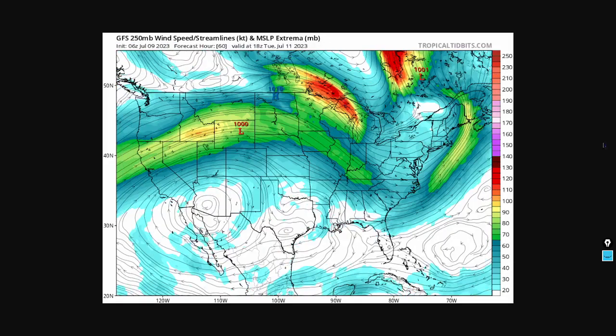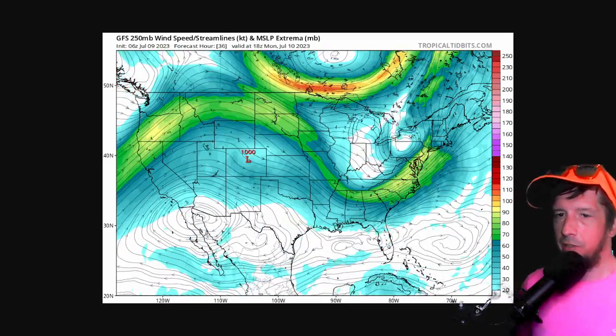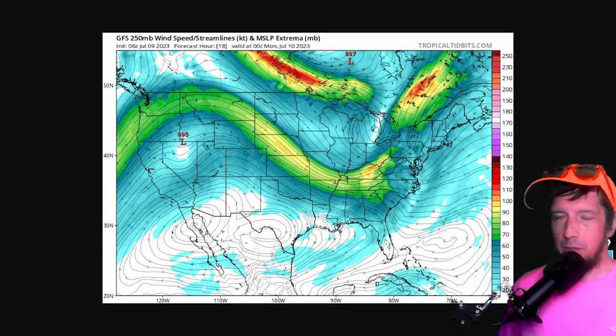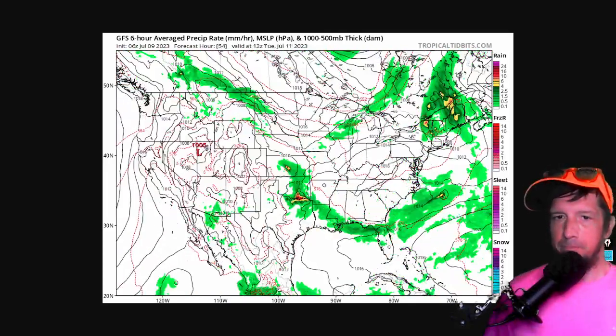So next is our jet stream forecast. The jet stream will be remaining coherent here for the next 3 days, it looks like, according to the GFS model. That's a GFS 72-hour, 250 millibar wind speed map. It depicts the jet stream. Here is our pressure and precipitation map.